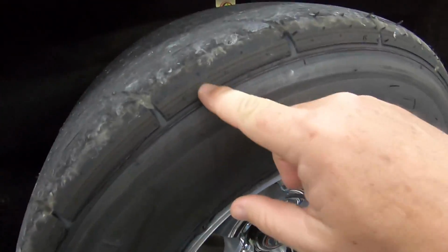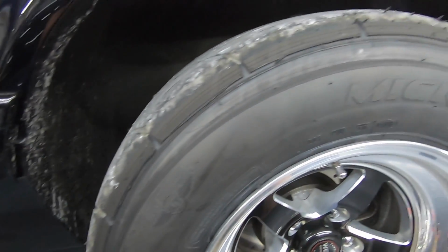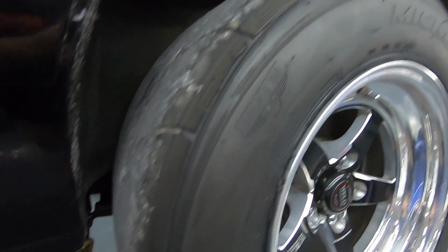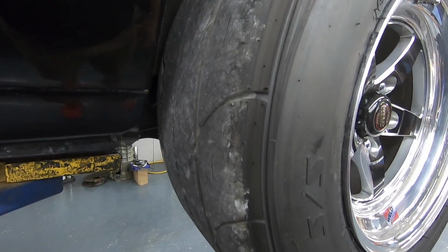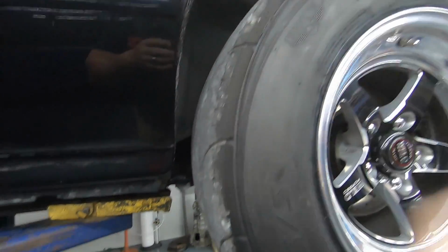All right, guys, you can see it's already getting into the tire a little bit. We need to go ahead and roll these fender wells, but that was noise number one. This side looks okay. It's getting into the tire pretty good. Which we gotta roll up. Better roll that right now.